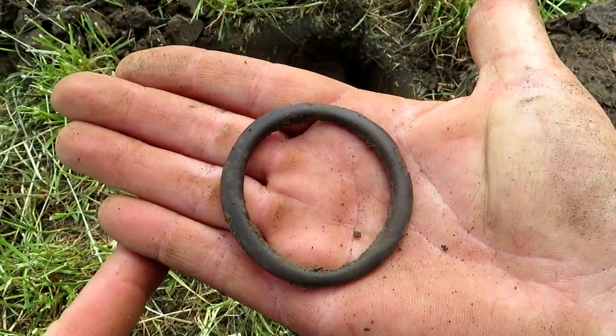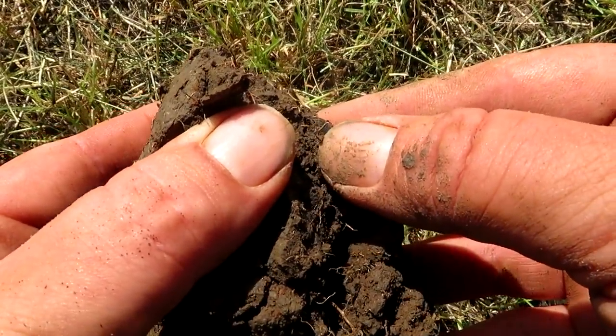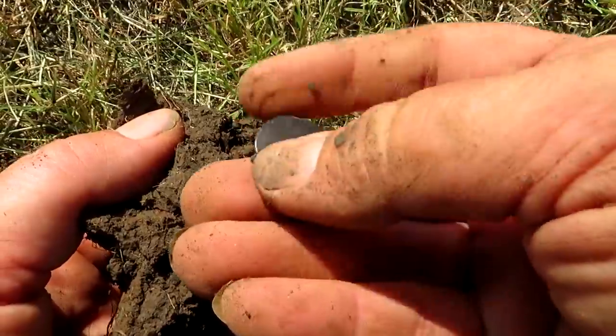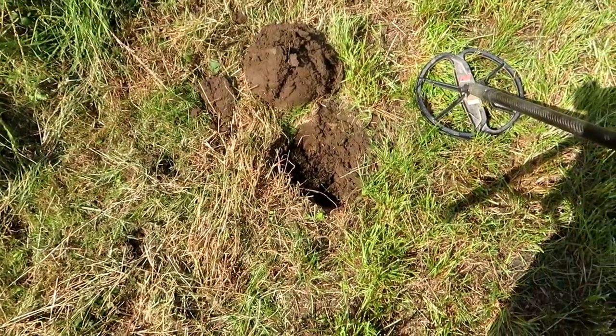What is that? Oh, it's not a pesky button, is it? No, what a hammy. Not pesky buttons. Yeah, just a button. We got a banging signal down this here hole.